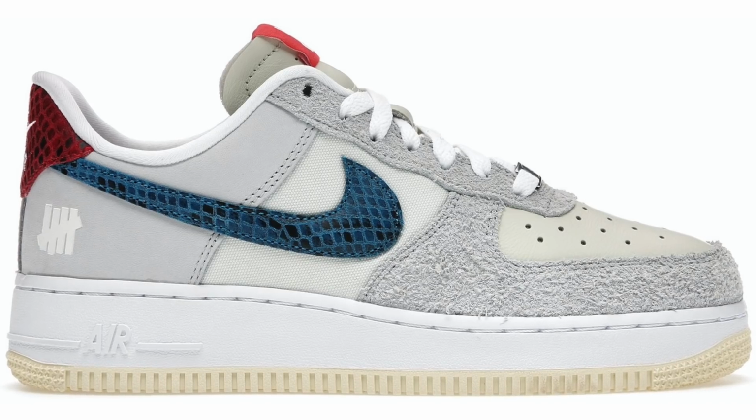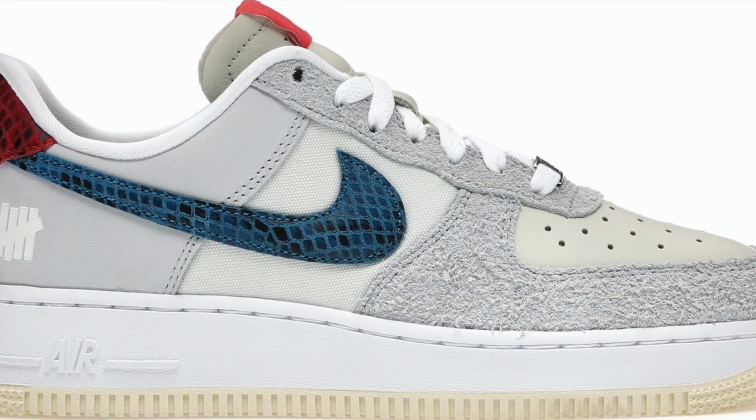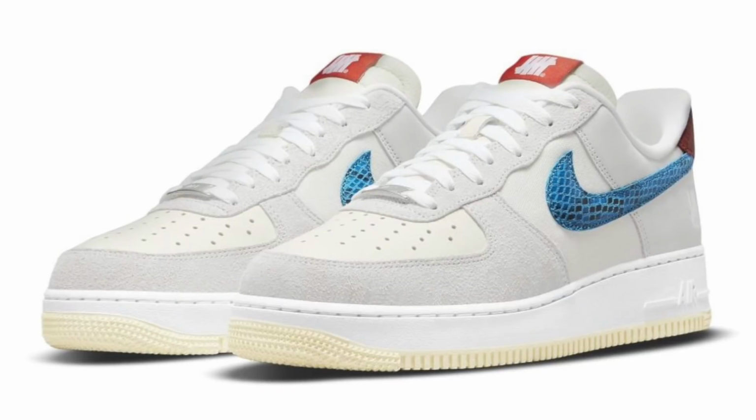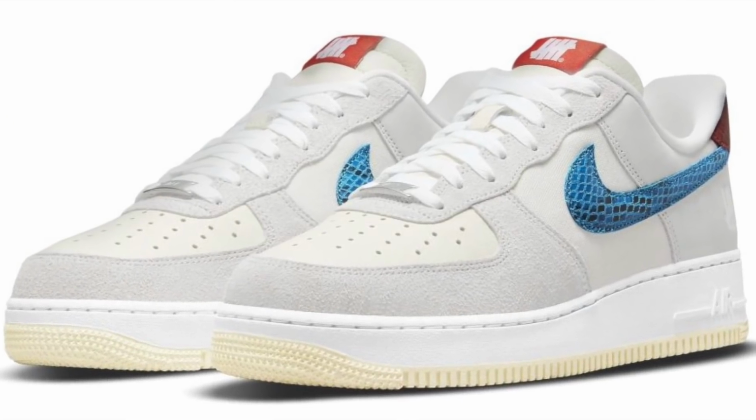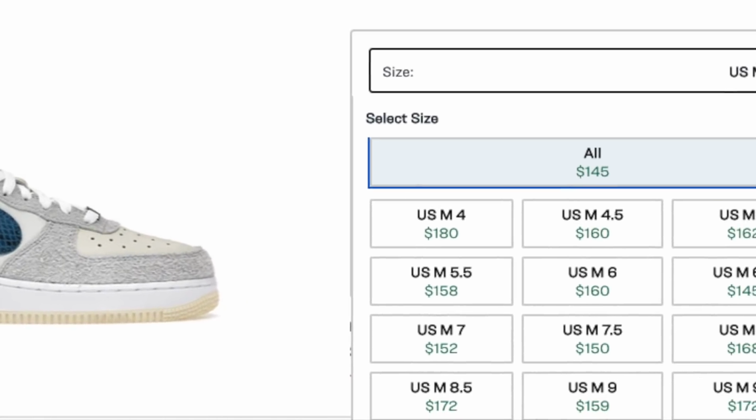Specifically this colorway, which I believe is called the 5 on it colorway. You gotta love that swoosh, that snakeskin blue swoosh. And the quality of those uppers, the suede, is out of this world. Once again, another absolute steal of a shoe, most sizes under $200 right now.